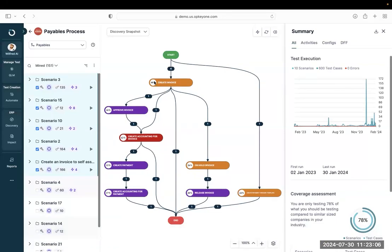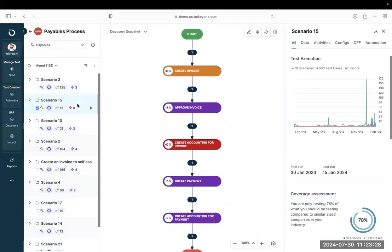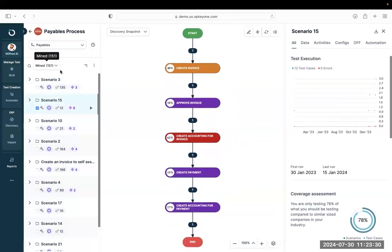So this is the payables process. And if you look at the center part of my screen, it has assessed how you are executing an accounts payable process in your Oracle instance at one particular point. And then basis that, if your consultants manually, automatically, in whichever way, are using these different paths, all the unique paths get created here. This we call mined scenarios.